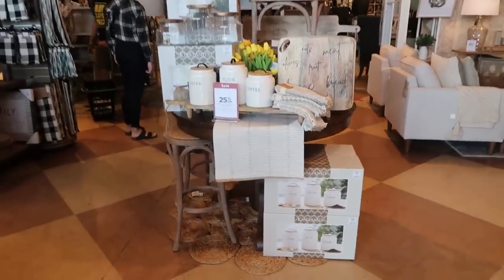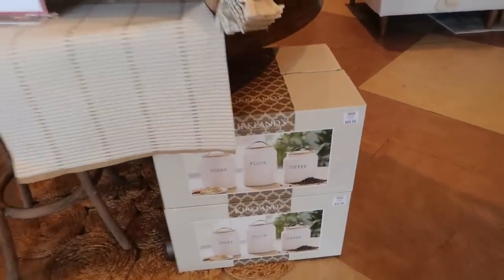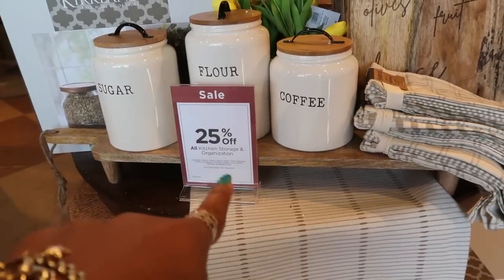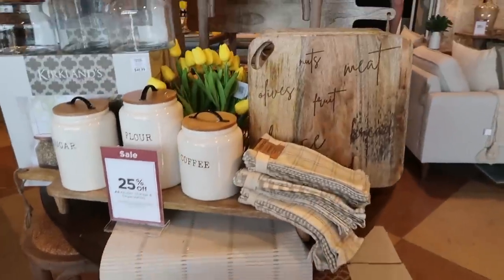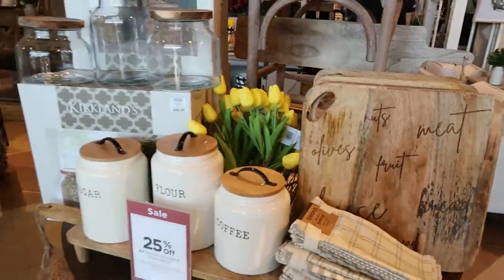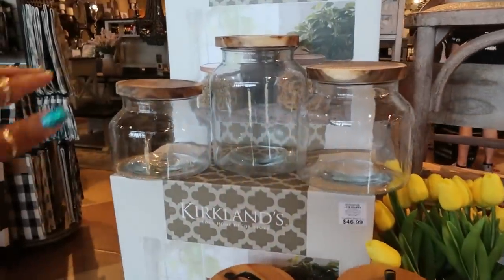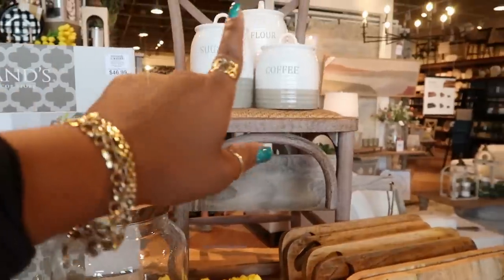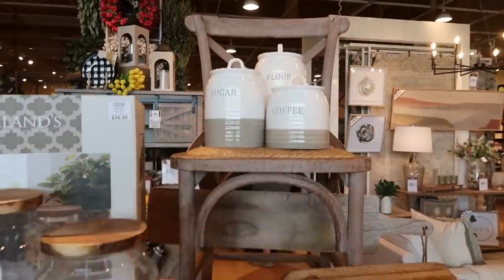Ooh, look at this table. The sugar flour and coffee set is $50. That's what it looks like. 25% off. Oh yeah, we saw this one. I like that. You have these jars up here for $47. And I don't see that set up there, but it's cute.